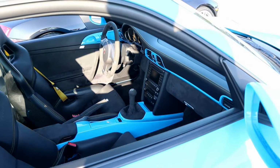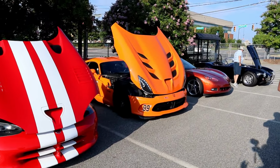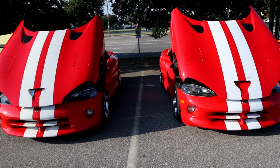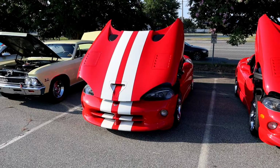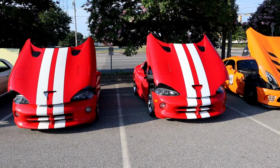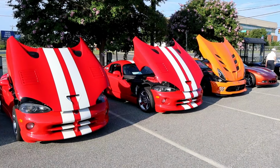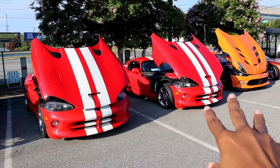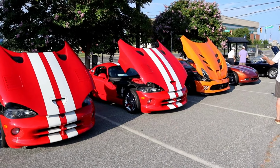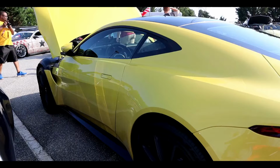Look at you, Porsche. So I say 1, 2, 3 Vipers. And they all look like they're from different generations, except these two. These two look pretty identical. Oh, wait a minute. Hold on a second. Yeah, that's a thumbnail right there. That is a thumbnail right now. You have three Vipers and then a Vette right there to end it off. That is a thumbnail. That looks awesome.